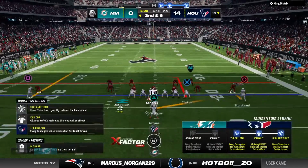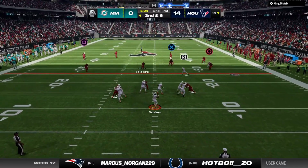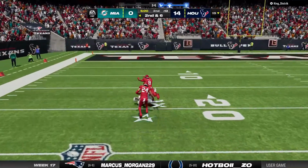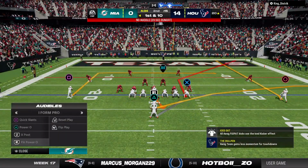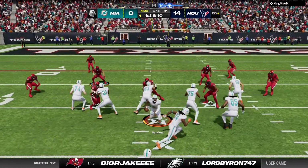19 Lions. Go. 2nd and 6. And going deep for Hill. It's caught inside the 25. So the field flips here as they'll go to work at the 20 now on 1st and 10.